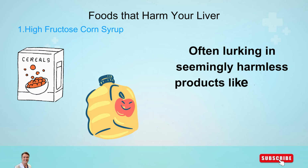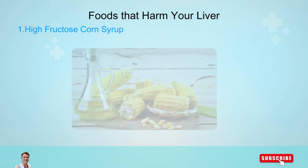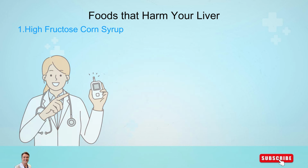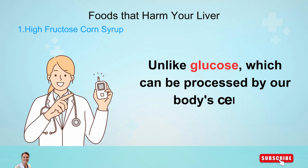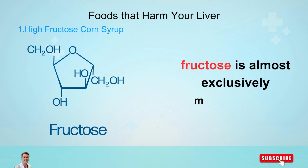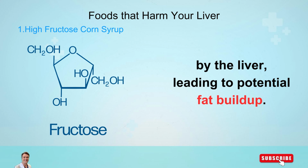Often lurking in seemingly harmless products like certain cereals or bottled juices, this sweetener is a heavyweight when it comes to burdening the liver. Unlike glucose, which can be processed by our body's cells, fructose is almost exclusively metabolized by the liver, leading to potential fat buildup.